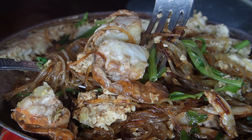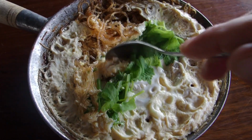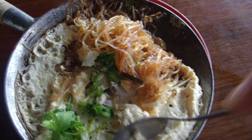And this was actually quite unique, as it came with like an egg topping, which I haven't seen before. It's like a steamed egg topping. Ob means to steam, so it's like ob steamed in a pan. So it's like half fried, half steamed. It's a really traditional Thai Chinese dish, and it's one that you should definitely get.